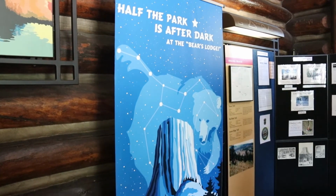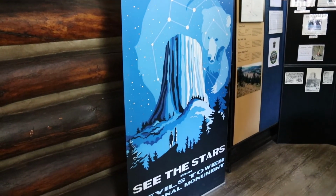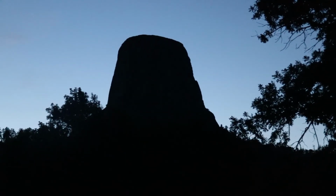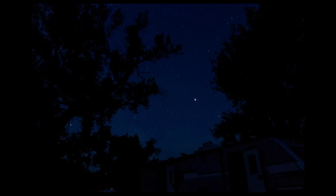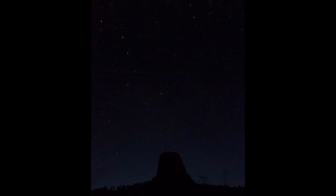Half the Park is After Dark is a slogan established by astronomer Dr. Tyler Nordgren, who has been working with the U.S. National Park Service since 1995 to raise astronomy awareness and to remind everyone the night sky is an important component of our national parks. Ray and I took advantage of the phenomenal stargazing opportunities at Devil's Tower, and here are some of our amateur photography shots.